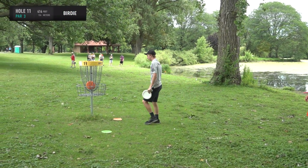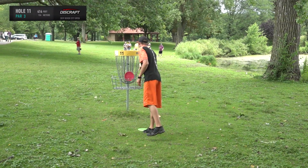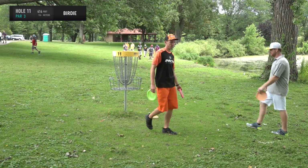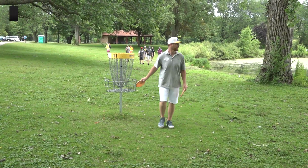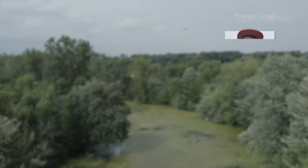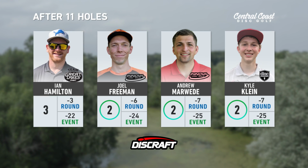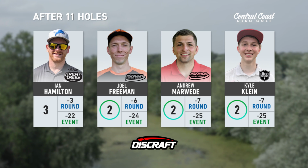Kyle, though, keeping it high, keeping it in the chains. Good putt, Kyle. And he was almost in the exact same spot, round one. How funny. And Joel, absolute dropper. Yeah, you got to love those. What a shot. You'll be slipping back one more with a par as everyone else grabs a birdie. We'll check out our leaderboard. We still have Andrew and Kyle tied at 25 down. Joel's just went back, though. You're lurking a couple more after that.